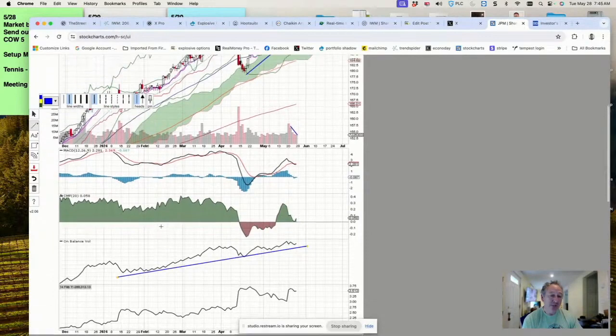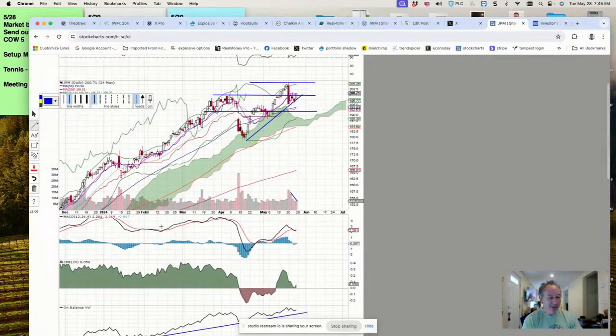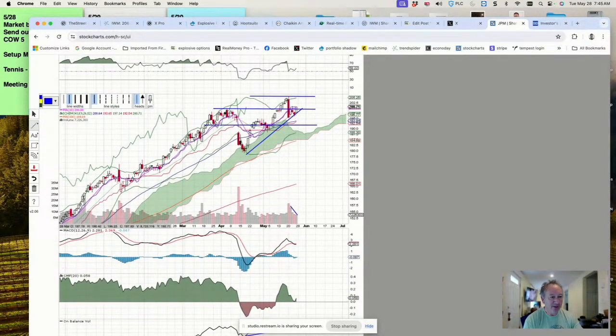So, all in all, JPMorgan is a great looking chart. It's got a lot of volatility over here, and you can see some of that happened back in April when the earnings report came out, but it did find some good support. It's in a rising uptrend here. The textbook definition of an uptrend is higher highs and higher lows, and it's still there. And once it gets above the 205 area, we think it's got some room up to 225 to 230.